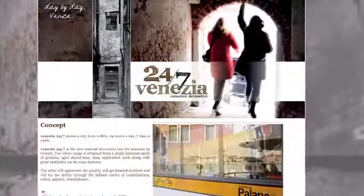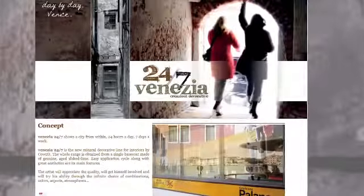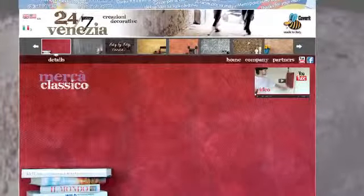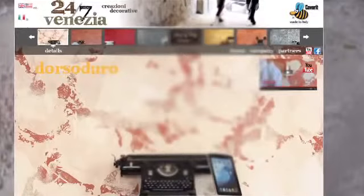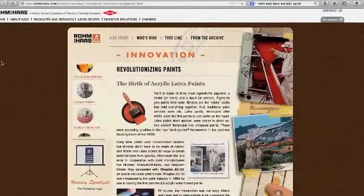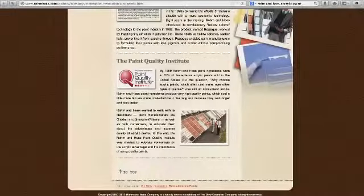Also last year we were proud to have launched the Venezia 24/7 from a leading company in Italy called Cover It. They are internal and external textured finishes. We also have pure acrylic technology from Rohm and Haas of USA.